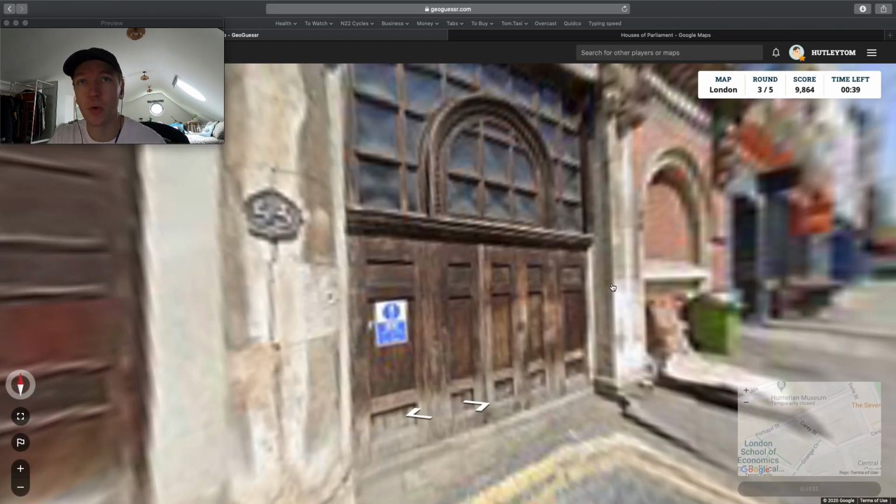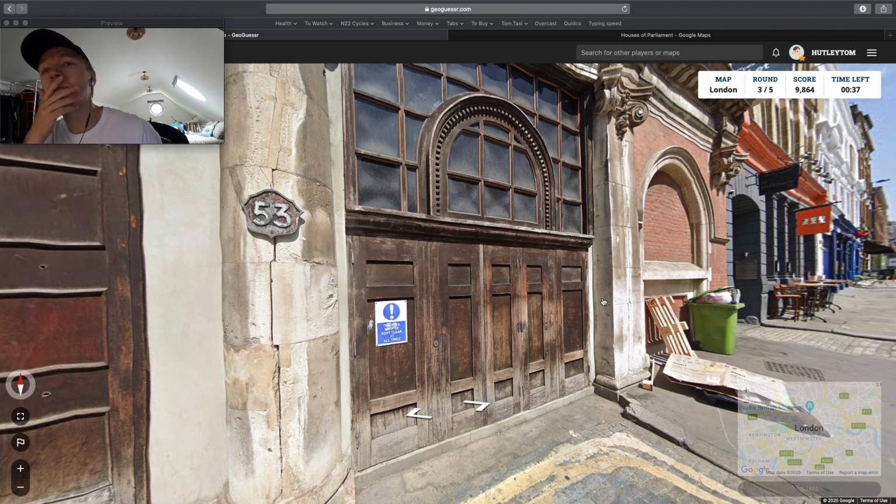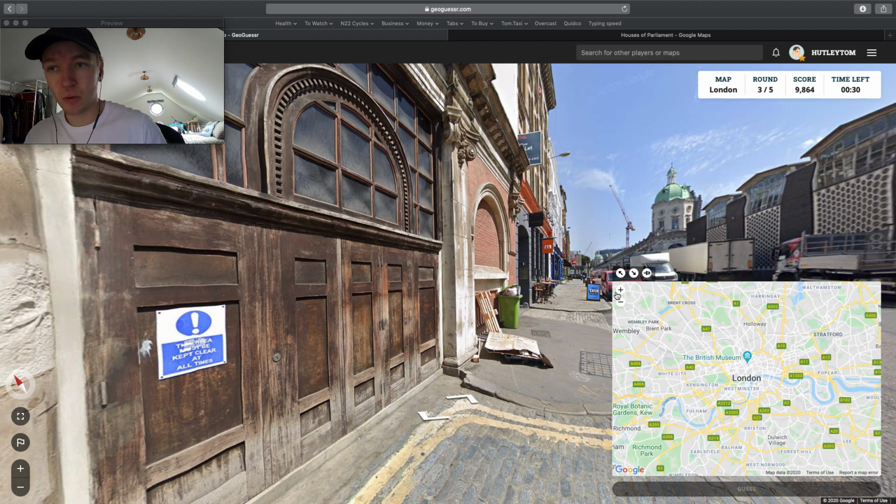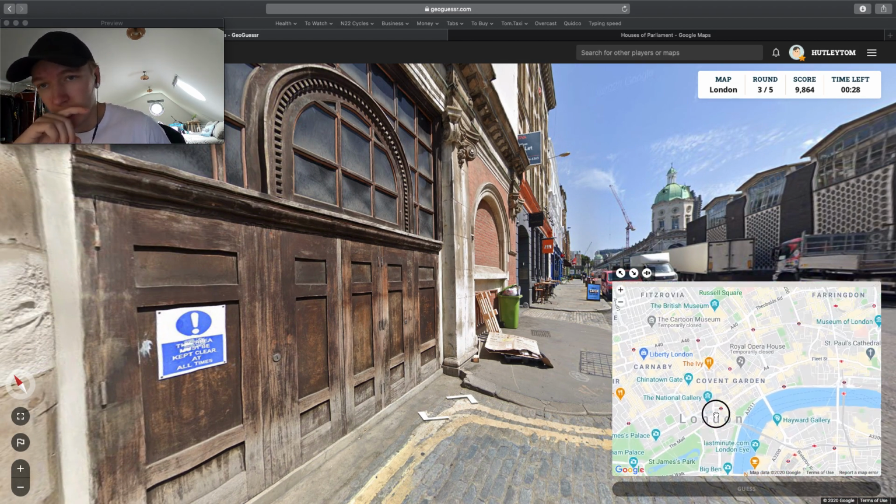Round number three, 40 seconds. What we got there? That looks very familiar. That looks like St. John, no, Charterhouse Street. That's got to be Charterhouse Street. Yes, it is. There's Smithfield. Boom. Zoom in.